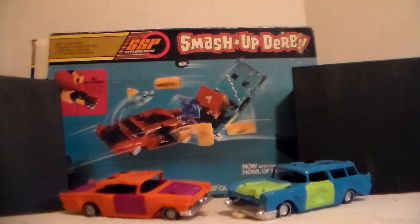I picked this up a few days ago. Kenner SSP Smash Up Derby. I posted a video a while back about the SSP Smash Up Derby with the Tough Tom pickup and the Bug'em Volkswagen. I had that set when I was a kid. My brother and I played with it. It was a blast. I wanted a replacement set, and it took me a while to get it, but I finally got that one, and I was content and happy.